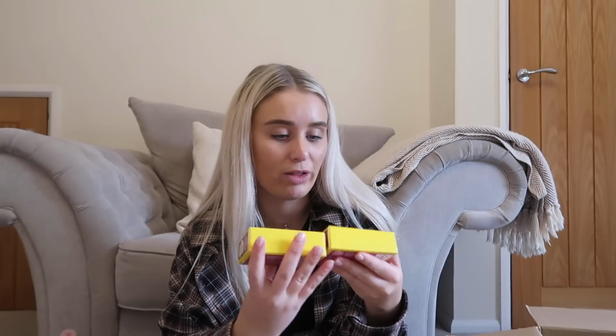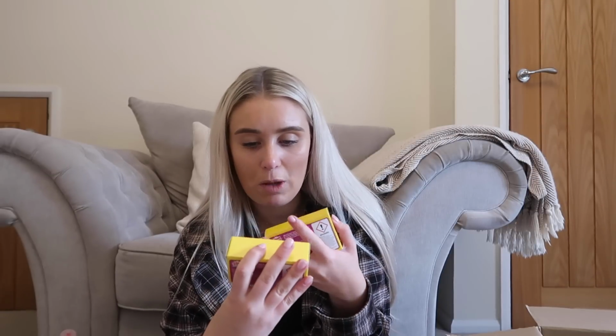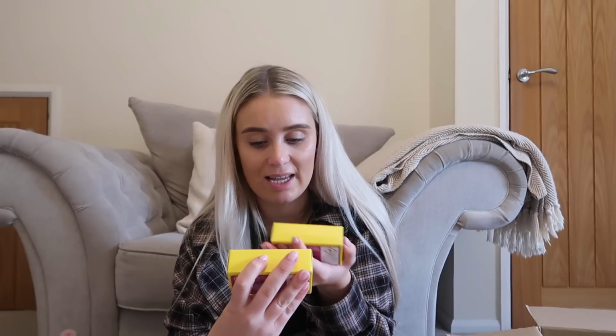I then picked up a couple of these just purely because I've never tried them before and I thought if it's good, I know that I'll want another. But this is the Elbow Grease Stain Remover Bar. It looks to be like a bar of soap and it just says you rub directly on the stain and then obviously wash it after. So I'm excited to try both of those.